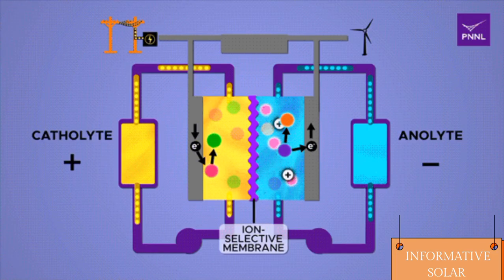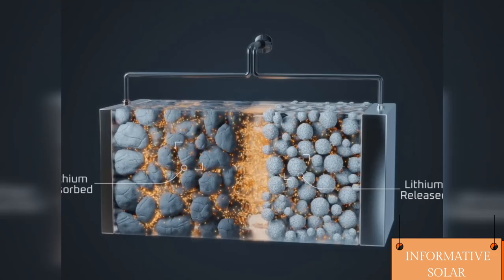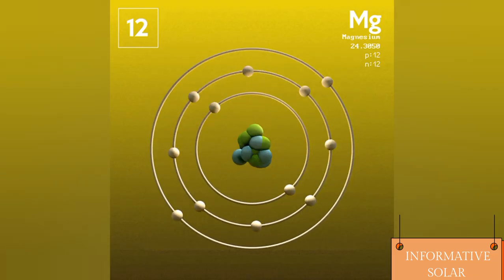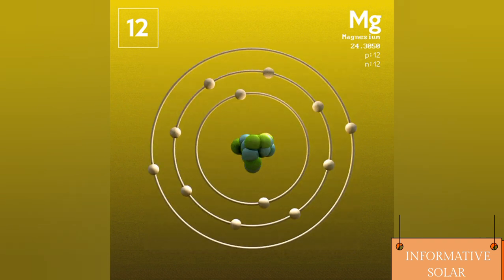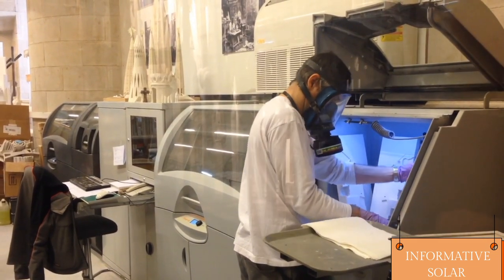The grid doesn't just need more batteries, it needs smarter ones. Today's challenge isn't generating clean energy, it's storing it when the sun isn't shining and the wind isn't blowing. Utilities across the US, China, and the EU are shifting from lithium-ion to new chemistries like LFP, zinc air, sodium-ion, and redox flow. Why? Because they're cheaper, non-flammable, and don't rely on rare earths.